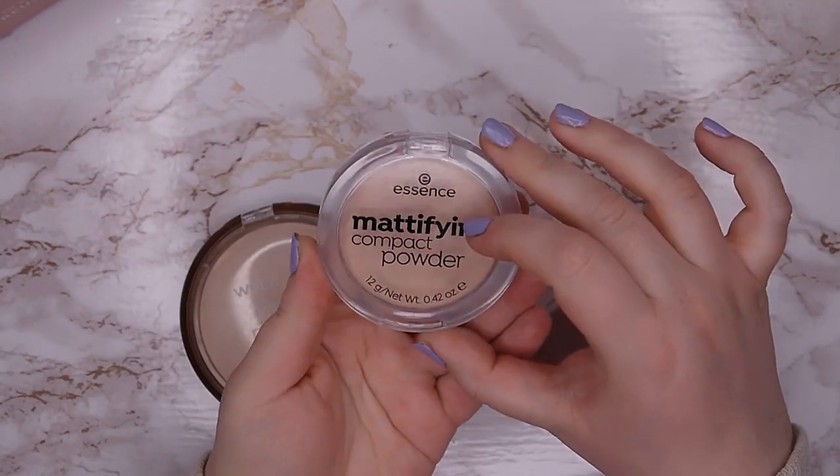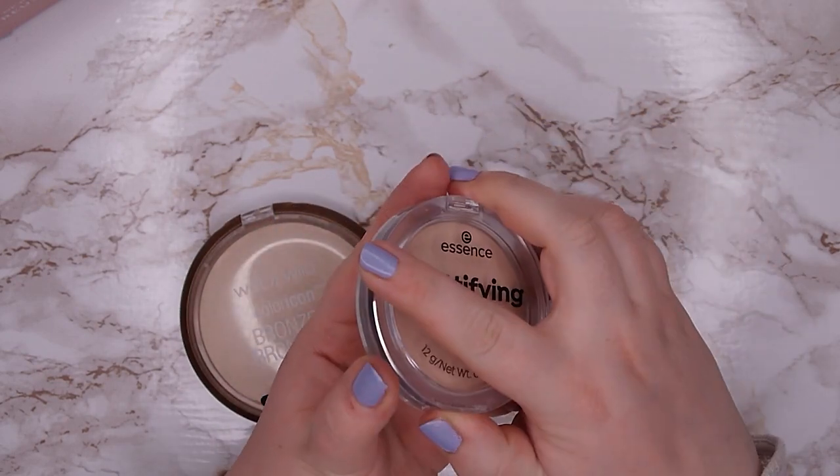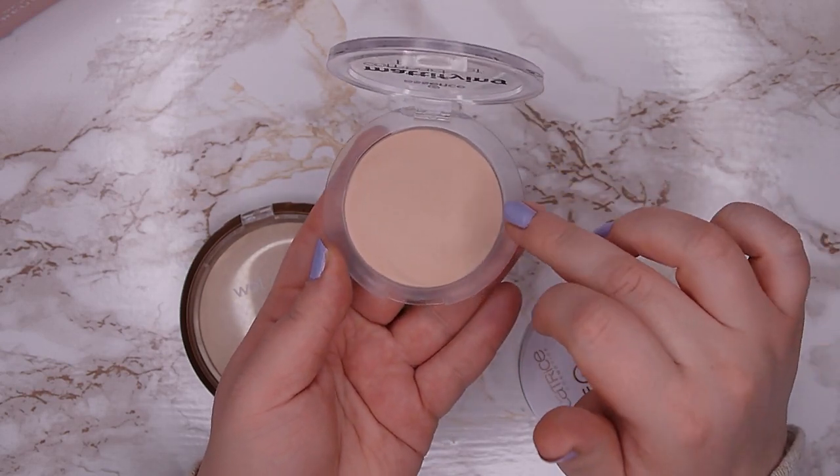This powder here from Essence, it's called the Mattifying Compact Powder in the shade 10 Light Beige, and this one is just too dark for me. So I feel like the formula is nice, but the color is just way too dark. So I'm going to declutter this one.